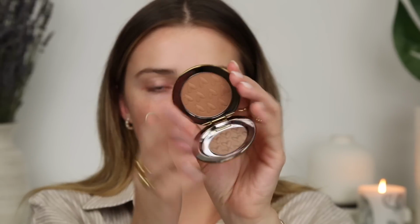It really reminds me of the Lila B packaging, especially the compacts, the bronzer and the highlighting bronzer. This one here, this reminds me strongly of the Lila B packaging. Here, it's kind of like you're holding a rock, a little beautiful stone.